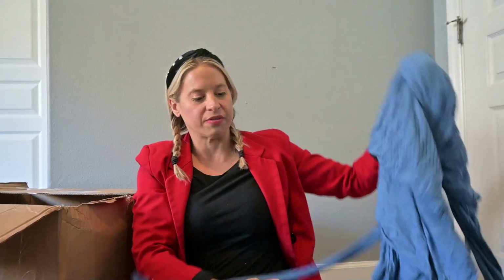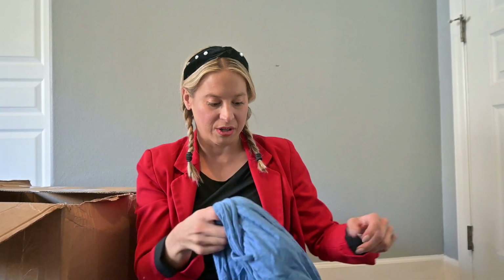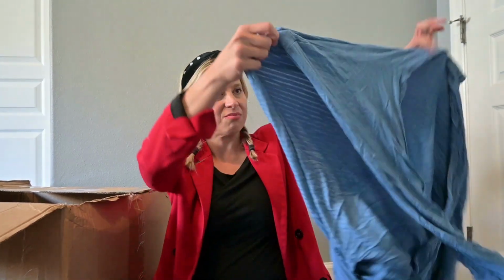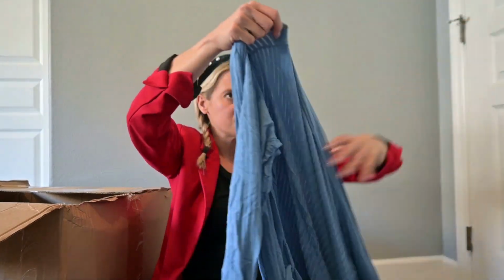I do wash everything before taking them to Plato's Closet, and definitely before taking it to my students. I just think it's a lot more accepted. Now, some of these clothes, yes, they're a little bit dusty, but I haven't seen anything that's like disgustingly dirty. It just seems like they've been stored for a long time.